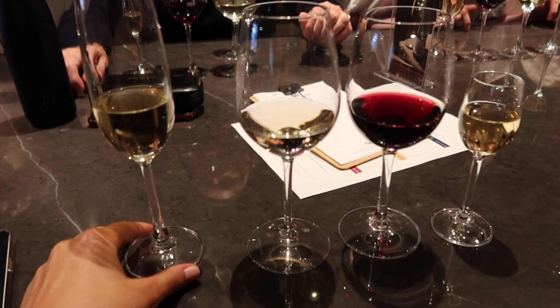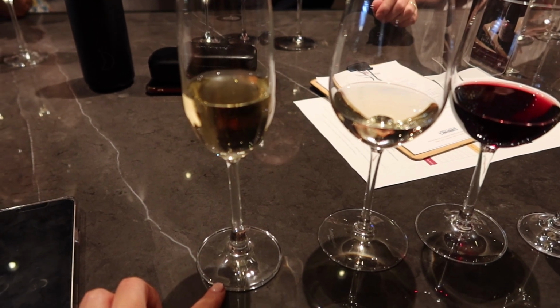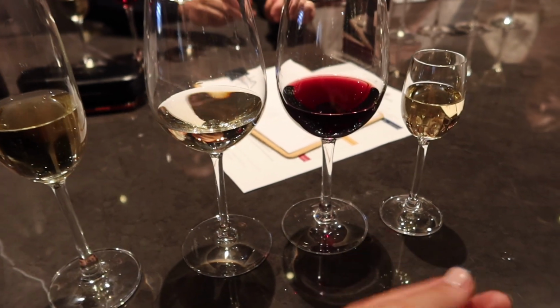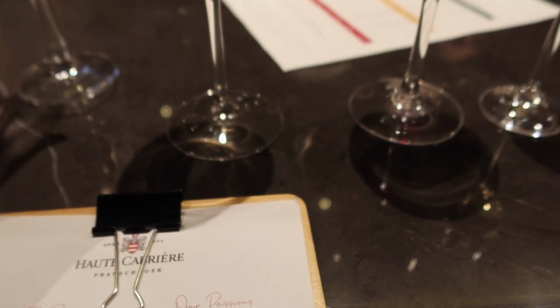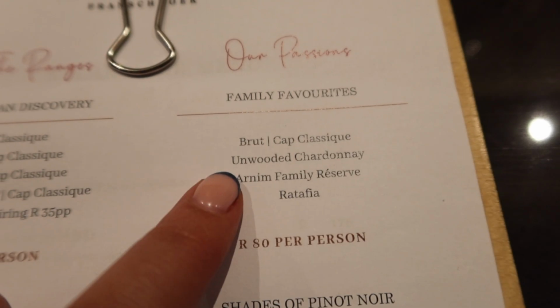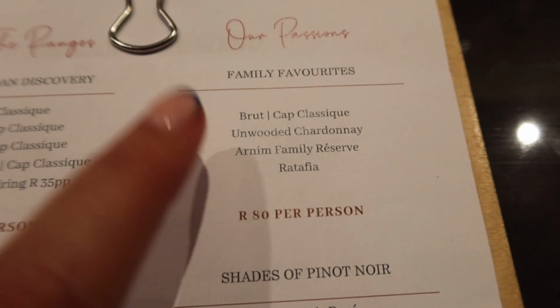So all of them are made with Chardonnay or Pinot Noir. So this is a Chardonnay with a bit of Pinot Noir in it, a Chardonnay, Pinot Noir, and then this is the dessert wine, but it's got port in it, or sherry. Yeah, one of those. So this was the Cap Classique Brut. And then we've got the unwooded Chardonnay. It's in stainless steel.